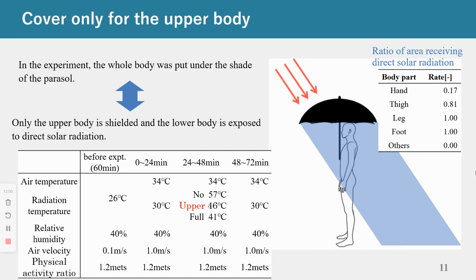In this case, the ratio of receiving direct solar radiation is the hand, and in this case the lower leg and the foot are all exposed to solar radiation. Okay, and how do you set this parameter? How do you set this number? Do you configure the solar altitude or the azimuth direction of the sun? In this case, in midsummer in Japan, it is almost perpendicular. Yeah.